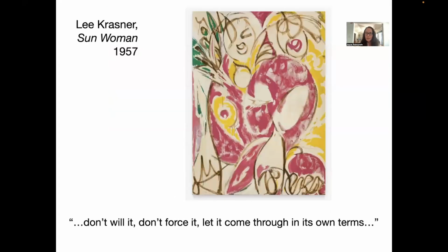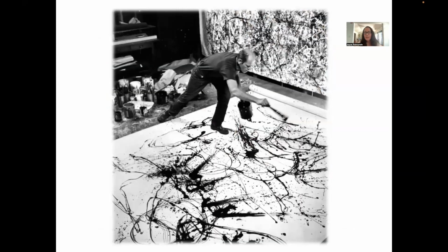And here's another example of Lee's work. She says, don't will it, don't force it, let it come through on its own terms. So let's see some of their inspirations.